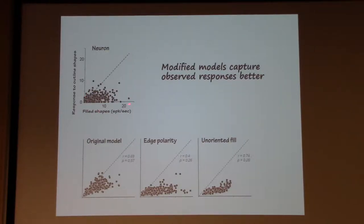This is a neuron that responded well to filled shapes, but not much at all to outline stimuli. Even when you train with both filled and outline stimuli, you're not able to shape that correlation in the original HMAX model. You still have a strong correlation between fill and outline responses. And that drops down with this edge polarity model. So you're able to reduce the range of responses to outline stimuli and also flatten out that correlation. Now the neuron is selective for filled stimuli, but not for outline.